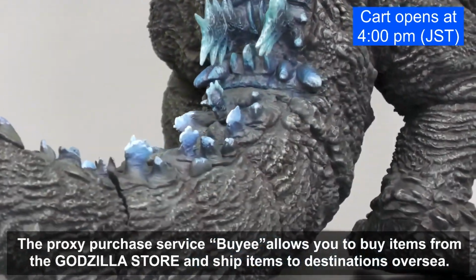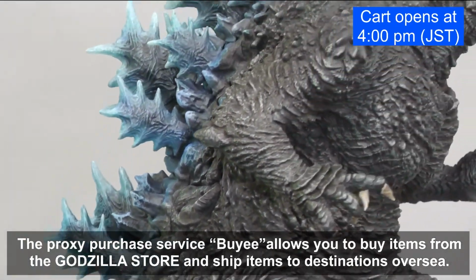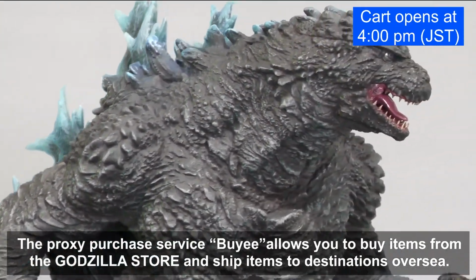I got the Godzilla Store version, the Rick version, and the standard. Just to compare: the Rick lights up, and the standard has, I think, white spikes or gray spikes. And the green color.